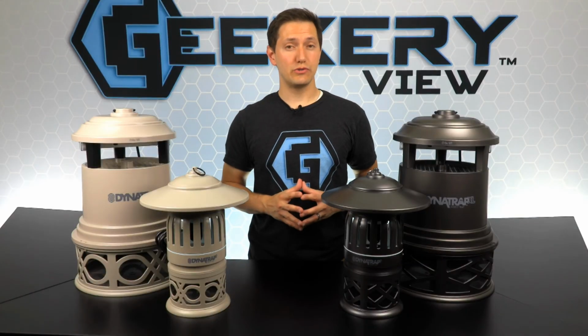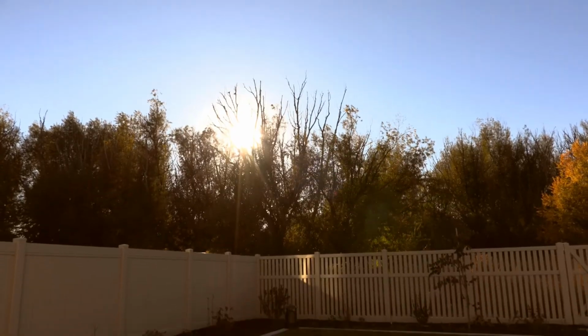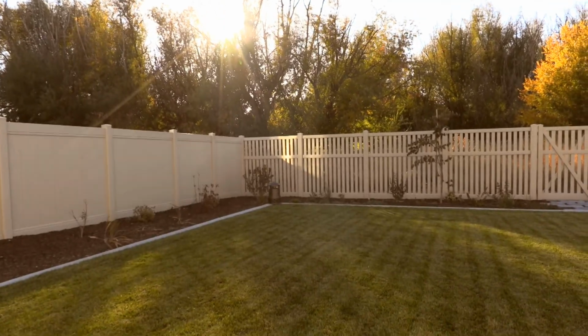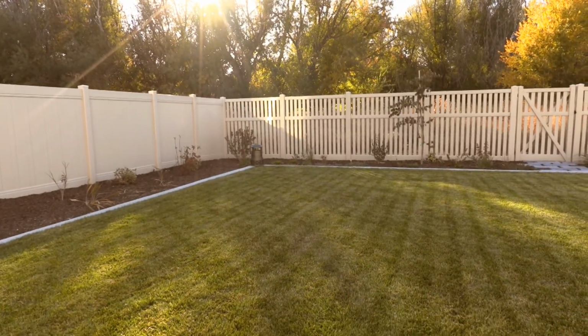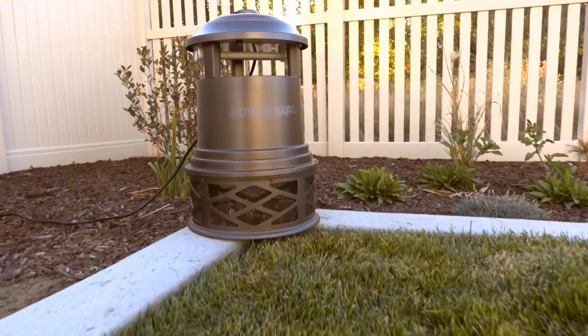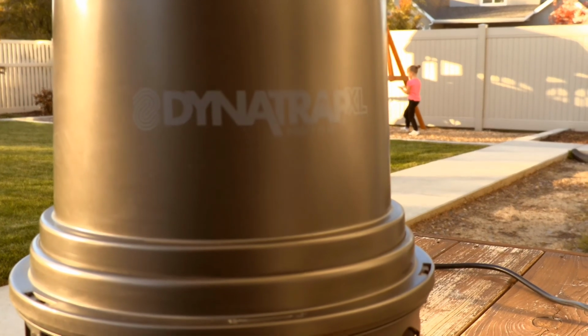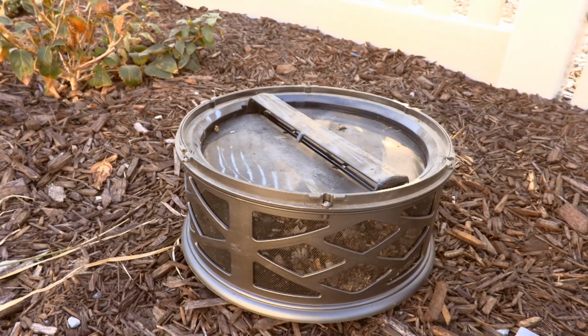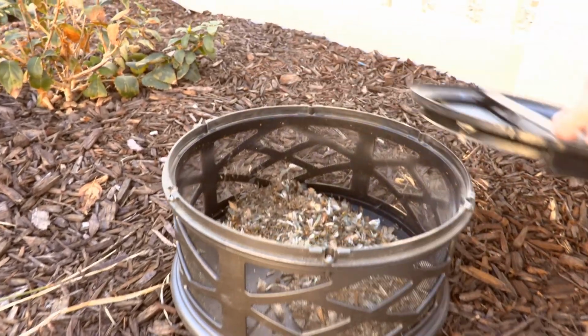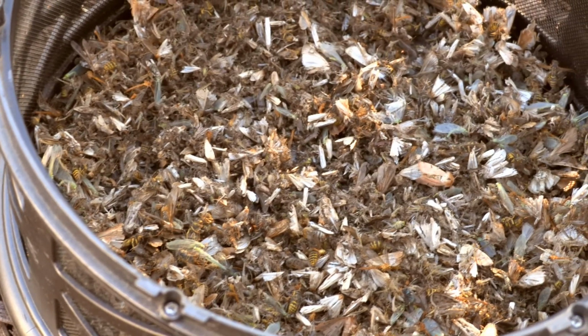Now, the DynaTrap we used on the West Coast had similar successful results. Even though it's drier out west, mosquitoes still thrive on any water source available. Similar to the East Coast DynaTrap, the West Coast DynaTrap was already trapping bugs within minutes. Actually, the first thing it caught was a wasp that was bugging kids in the backyard. And of course, it trapped a large amount of mosquitoes. We also left this running for 30 days, and it caught a bucket load of unwanted bugs.